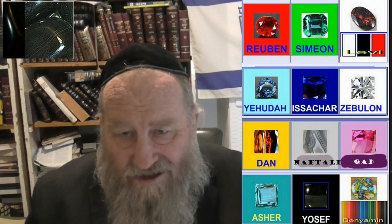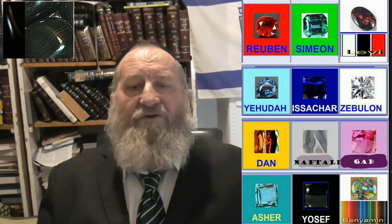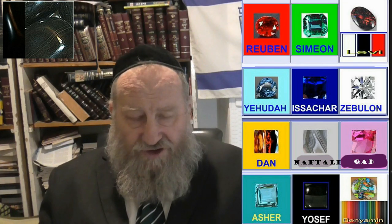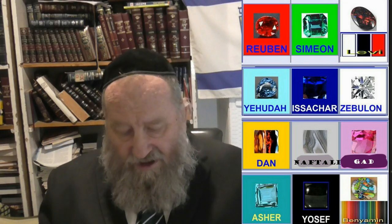Following that, we had the Shoham stone. The Shoham stone was black, deep black. It has been identified with the onyx, or something like the onyx stone, and it pertained to the tribe of Joseph. And after that we have the Yashpe stone. The Yashpe stone is identified with a jasper gem, a type of jasper gem, and it had all the colours of the rainbow, and it pertained to the tribe of Benjamin.